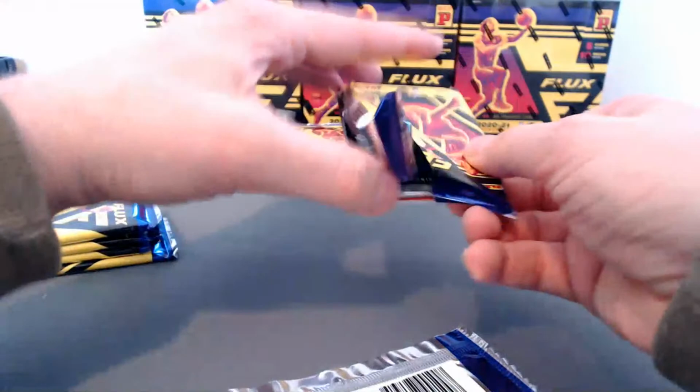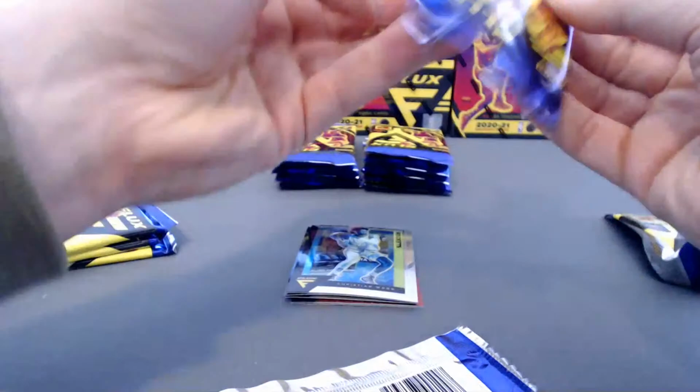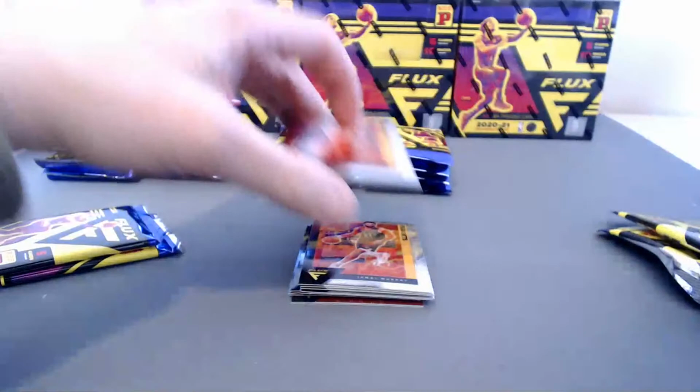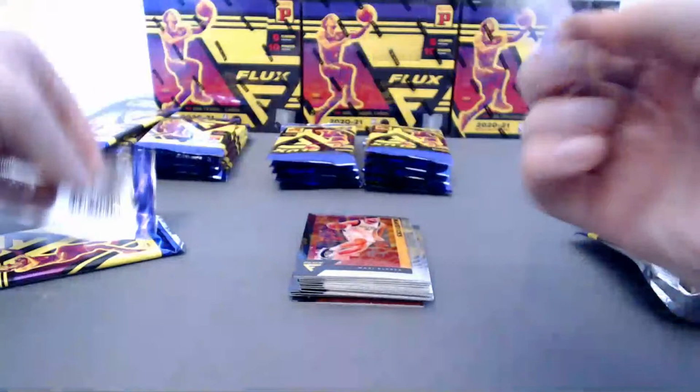Yeah, we did the Prism draft last week, too, first off the line, though. That was a fun break. So many hits on that stuff. It's very loaded. Though it is college jerseys, it was still one of the more entertaining breaks I've had in a while. Just pulling good cards.